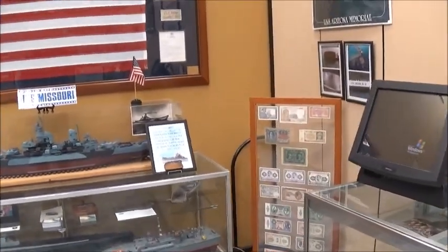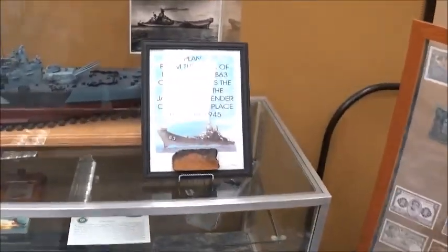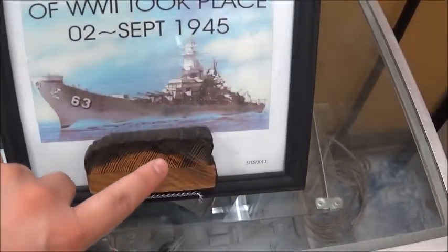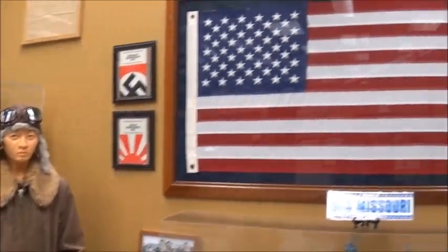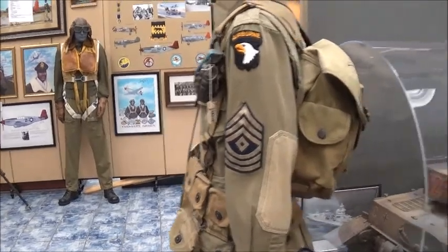I know some of the supplies case had some foreign currency in it to look at. That's pretty cool. And look, here's a plank piece from the deck of the USS Missouri. On these decks, the signing of the Japanese surrender of World War II took place. It's like right there. Yeah, it's pretty cool. It's history in your hands. Wow, I like it. That's very neat. A lot of different models for planes and tanks and things.